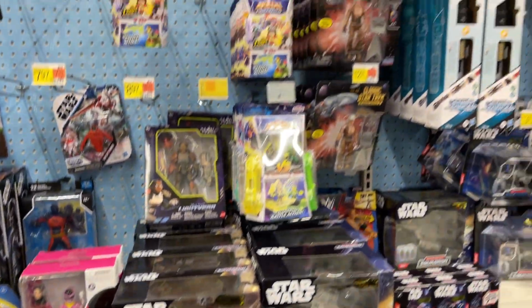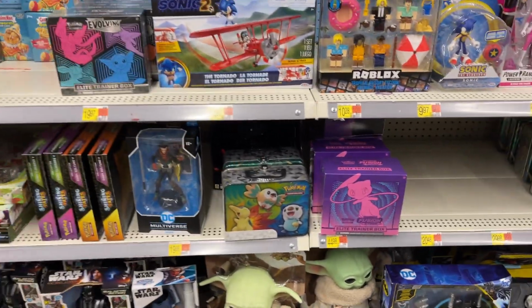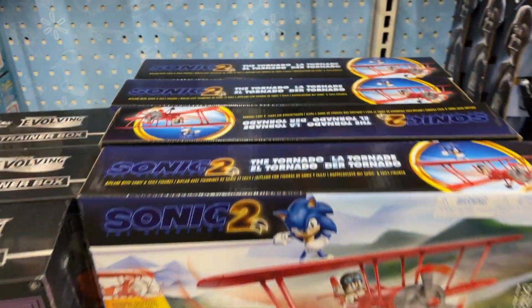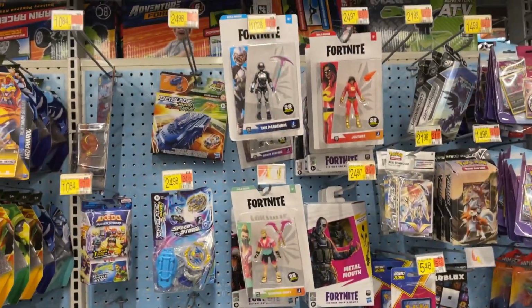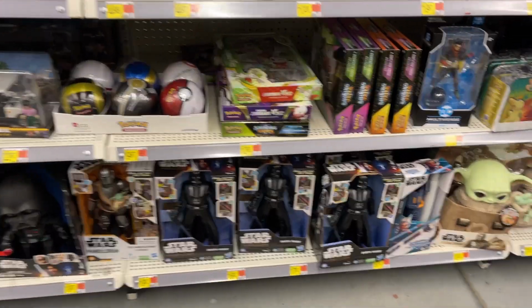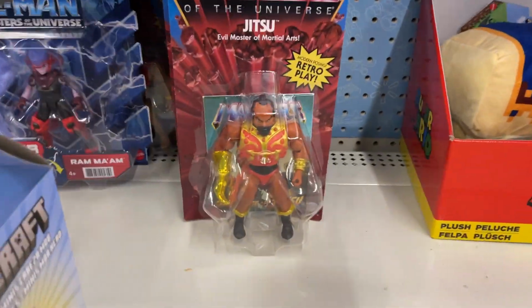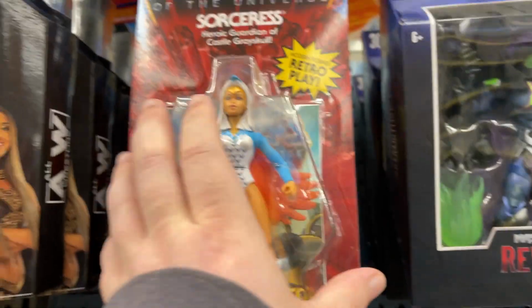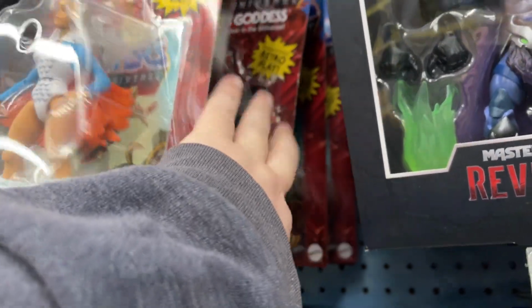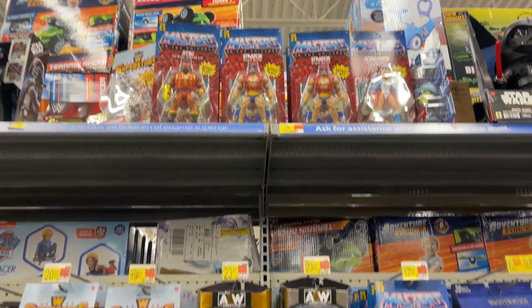Razor Crest. Star Trek, Pokemon, got a couple of the Sonic planes, Fortnite, some Star Wars there on the bottom, Spock. Trying to sneak into the Masters of the Universe, huh? Jitsu was off. Sorceress. Different. They must have found those in the back.